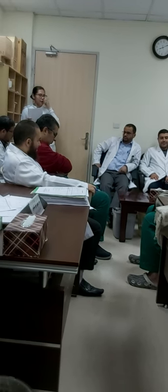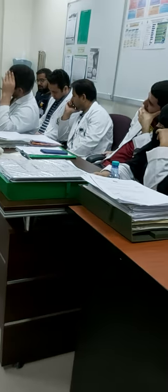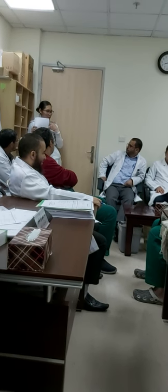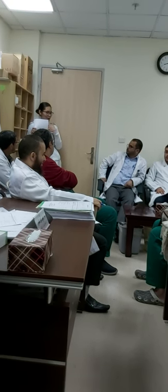If you have a beard, you will use a PAPR, Powered Air Purifying Respirator. If you have an N95 fit test but you have a beard, you will use a PAPR. But to be safe, if you have an N95, shave. So that is the one.